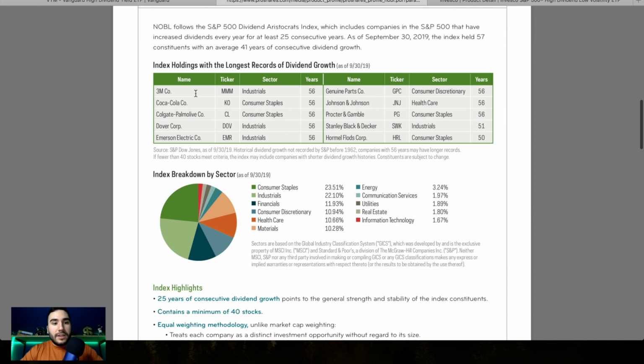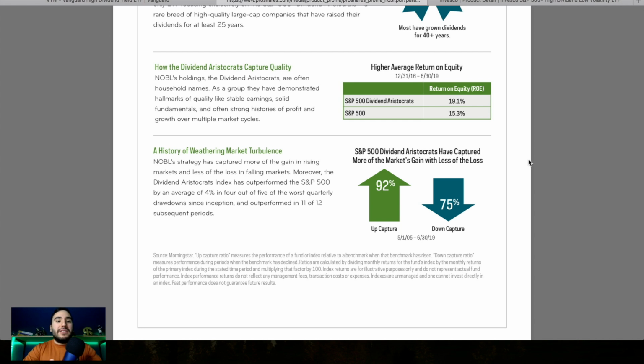So the top index holdings, actually these aren't the top holdings, these are just the index holdings with the longest records of dividend growth. And we can see here how the dividend aristocrats capture quality. NOBL's holdings, the dividend aristocrats, like I've already said 100 times, are often household names. As a group, they have demonstrated hallmarks of quality like stable earnings, solid fundamentals, and often strong histories of profit and growth over multiple market cycles, which I mentioned again a minute ago.